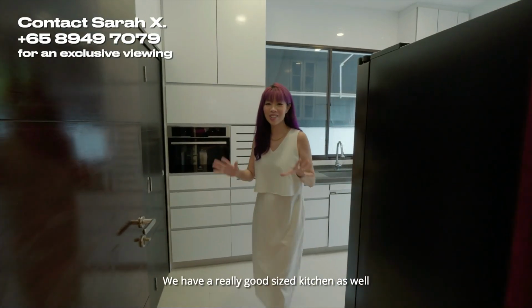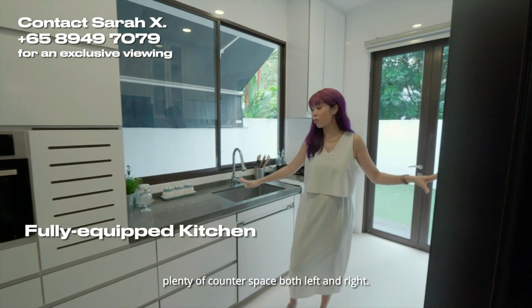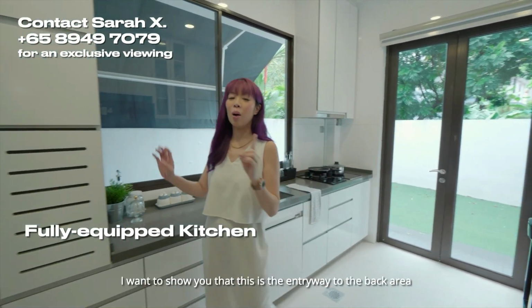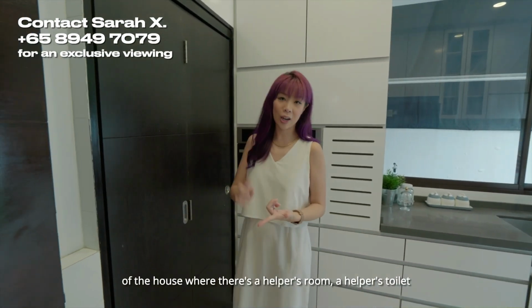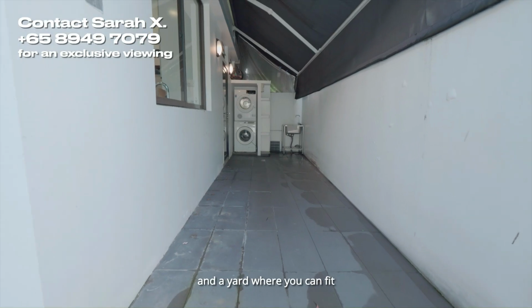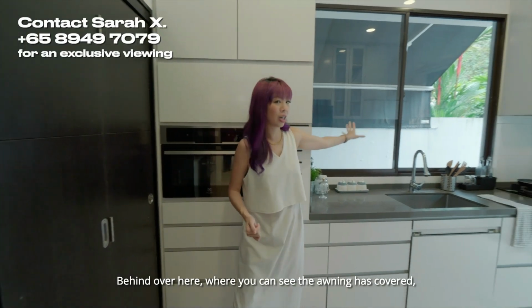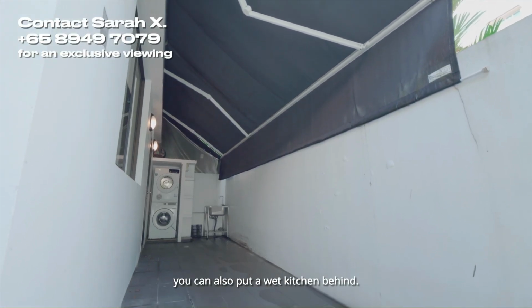We have a really good sized kitchen as well in this semi-D house where you have plenty of counter space both left and right. Before we look at the rest of the kitchen, I want to show you that this is the entryway to the back area of the house where there's a helper's room, a helper's toilet, and a yard where you can fit a dishwasher and a washer dryer. Behind over here where you can see the awning has covered, you can also put a wet kitchen behind.